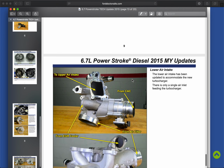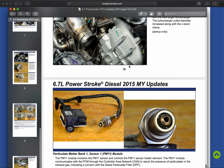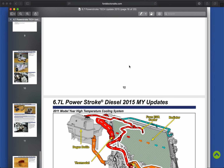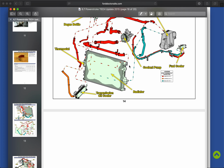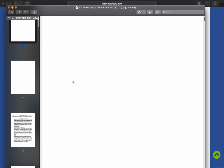You guys can download these books yourself, and you can review them yourself if you really want to know more about your engine. Now, some people don't care. Well, some people just push the key and go. Me, I want to know what's going on with my engine. I want to know how it was built. I want to know what kind of materials was used, and so forth.